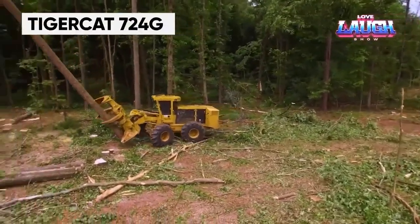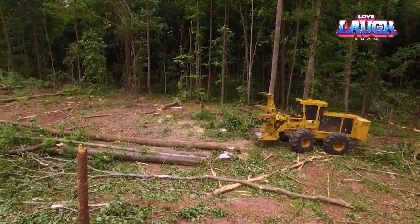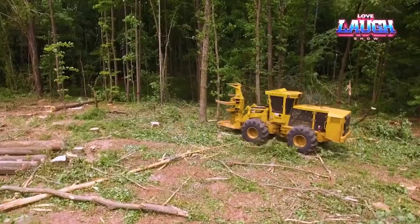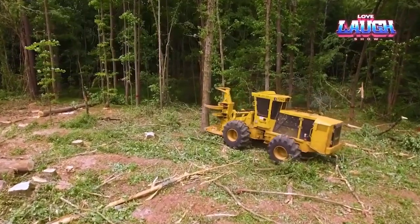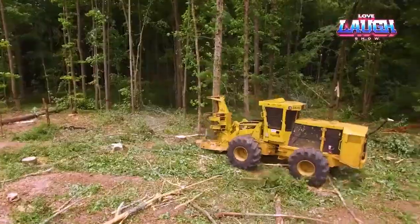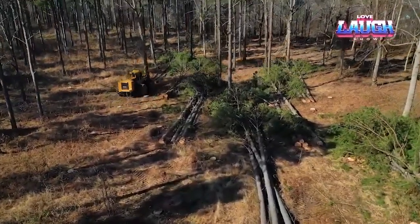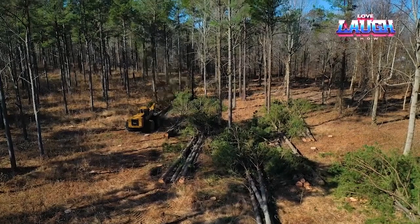The TigerCat 724G wheel feller buncher is a powerful machine built for tough logging jobs. It uses a special attachment called a felling head, which can be equipped with a saw or shears to cut trees. The operator sits in a comfortable air-conditioned cab with great visibility and controls the machine with joysticks.